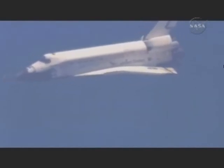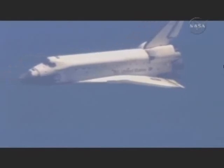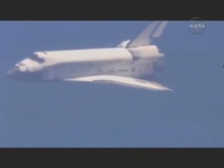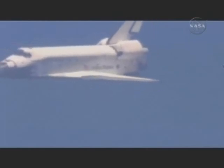Discovery, Houston, on at the 90. Roger, on at the 90. Houston, Discovery, runway's in sight. Roger, runway in sight, Discovery. Discovery now aligned with runway 15. One minute until touchdown. Discovery perfectly aligned.